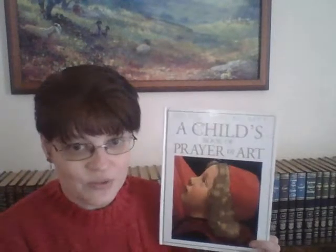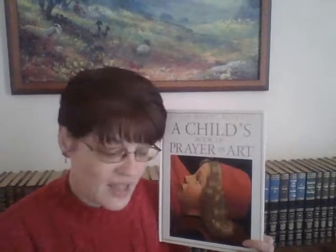I encourage you to find this book, to read those 12 values, and appreciate the other art that is in here, which is beautiful and sometimes troubling, but very meaningful.